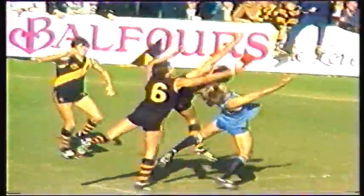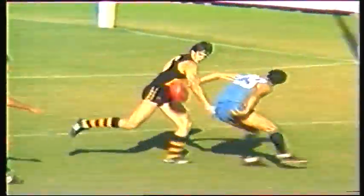A race between Simons and Hollis. Simons couldn't pick it up, but taps it back. Salisbury collared by Hollis. Umpire calls play on. Barbary. He's got time. He's got Darrington in the centre. Misses that play towards the full forward position. Motley from behind. Play on.